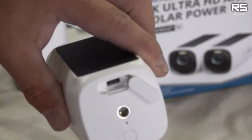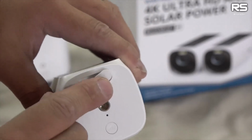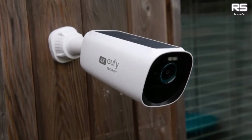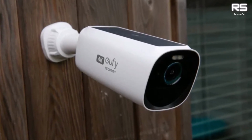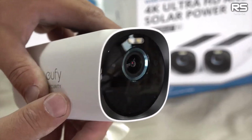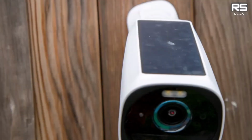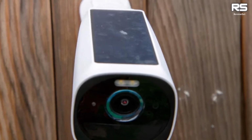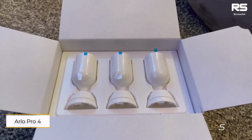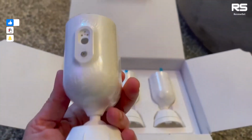It also features motion detection with adjustable sensitivity and a built-in siren. Additionally, the camera can be used for two-way audio communication, which can be useful for deterring intruders or communicating with visitors. The S330 is easy to install and can be mounted anywhere using the included mounting bracket. It can also be powered by the included solar panel, which means you never have to worry about charging the battery.